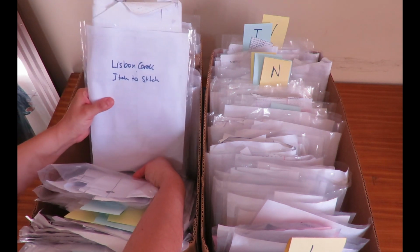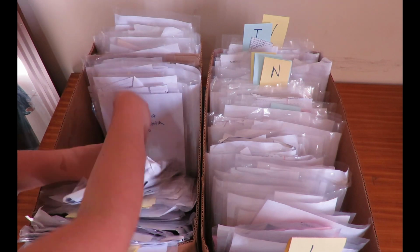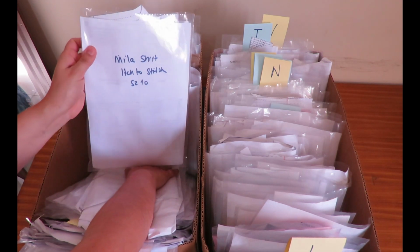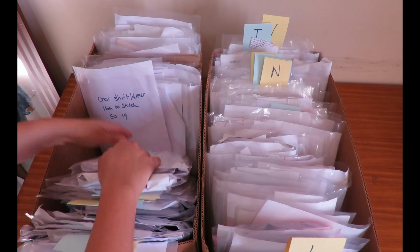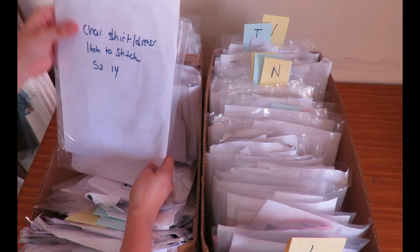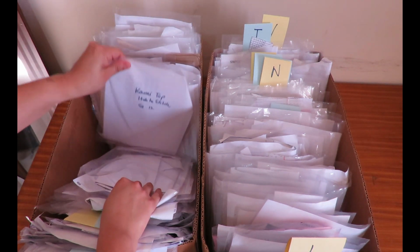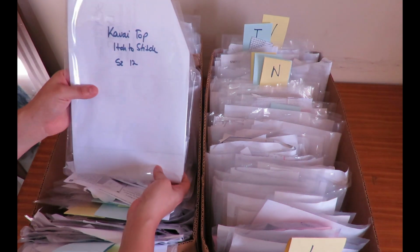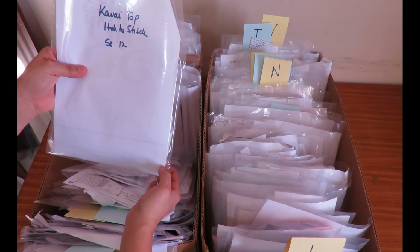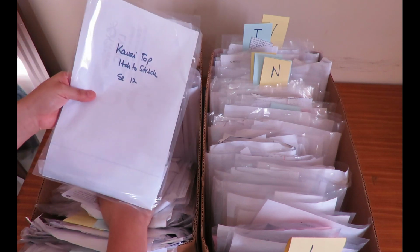I haven't made the Lisbon cardigan yet, but it's already printed out, ready to go. Same as the Mila shirt, it's already printed. I still haven't made it. I did make the Chai dress, and I've shown that I think like 2 months ago on the channel. The Kawaii top, I love this one. I need to make it a dress. Actually, I'm gonna leave out the ones I want to make like now.